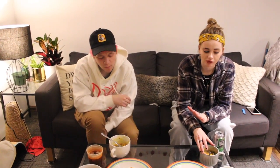Not bad. Not my favorite, but not bad. Tastes like pad thai. And what would you give the ranking to? A 6. Like a 7 or an 8. About the same as the chili. Maybe a little bit higher actually.